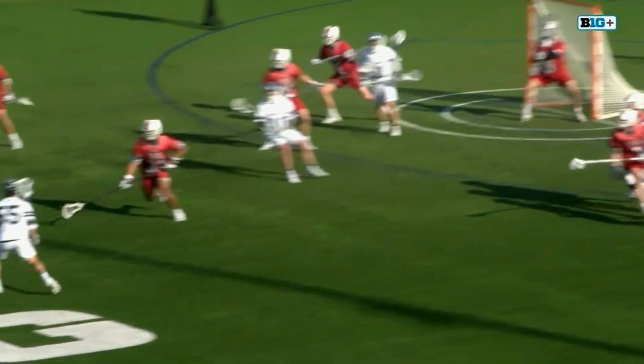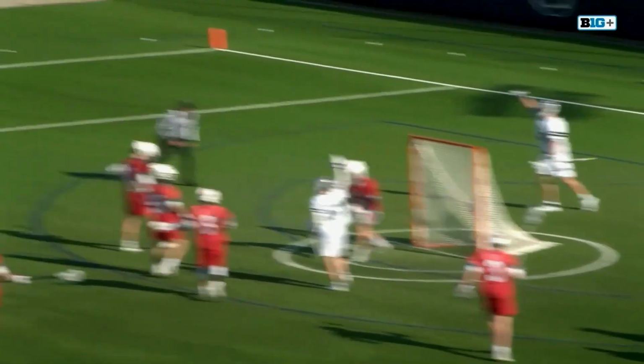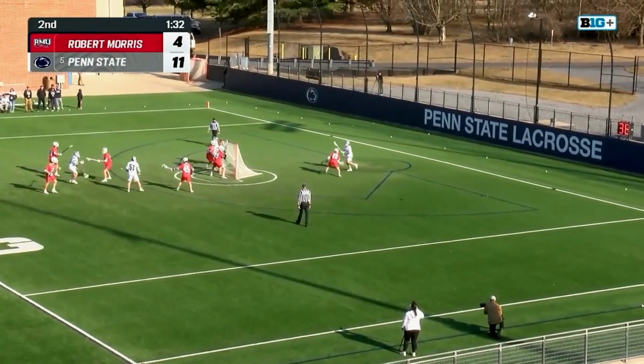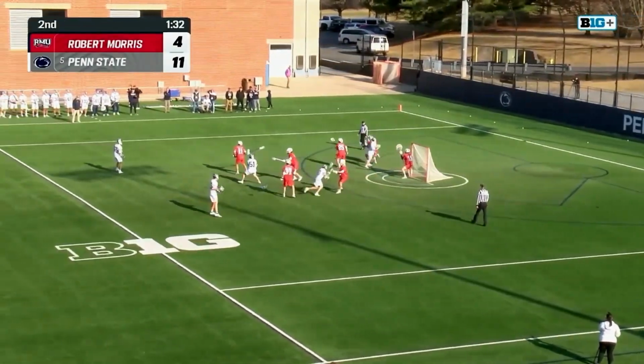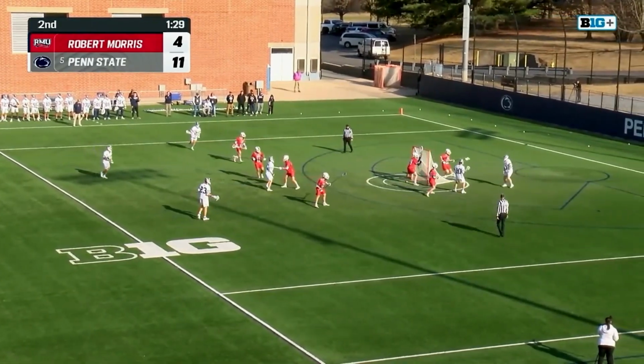Amon's going to find that skip pass there, and Ethan Long's just going to have too much time and space to get that one off, and he beats Fector once again. Ethan Long's going to dodge on Erdos. Ethan Long moves it to Wallstrom.